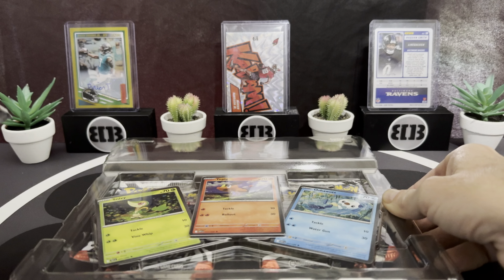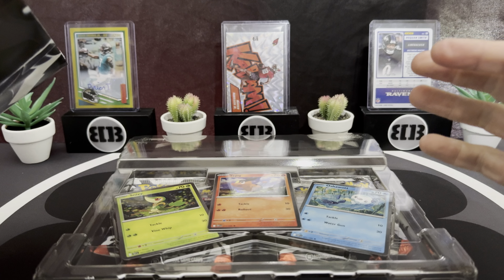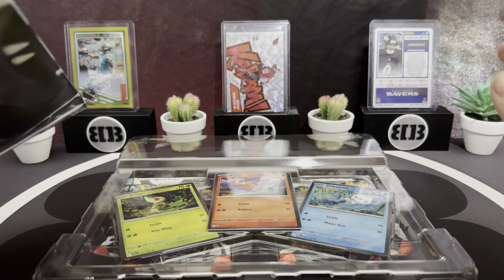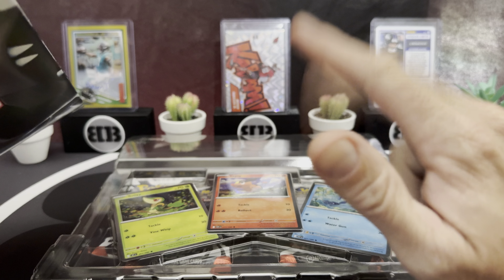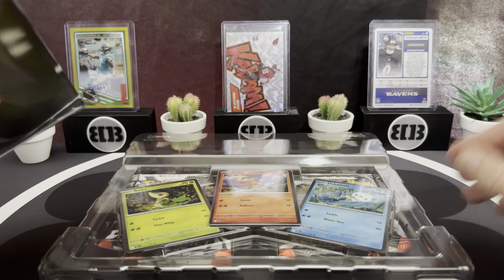And if you're unaware of this set, this new Black Bolt White Flare, it's two different sets released at the same time. There are some very cool cards, some monochrome cards. There's an all red card, an all white card, an all black card. Bunch of cool possibilities, some desirable and valuable cards. So that's why we like to do it.